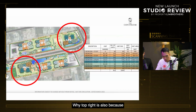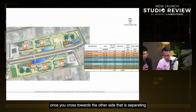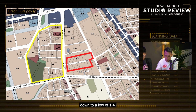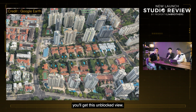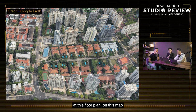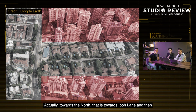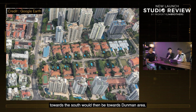Top right, why top right? It's because once you cross to the other side, separating towards Tiam Siu, the plot ratio immediately drops to a low of 1.4. Which also means that once you're on the higher floors, you will get an unblocked view. Why? If you take a look at this map, towards the north and the south, they are all high-rise buildings. Towards the north is Ipoh Lane, and towards the south is the Dunman area.